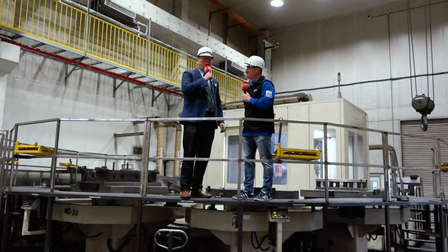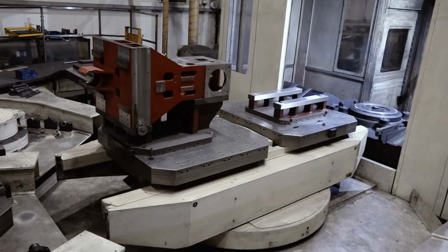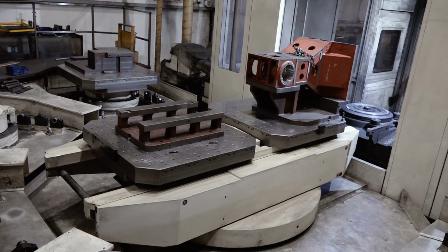Oh, definitely. Of course, we're using a world-class machine like Yazda here. We definitely want to make sure that we get the best out of the machine. So we have to have the best conditions possible to get the best parts.